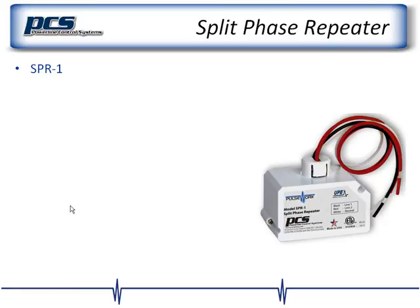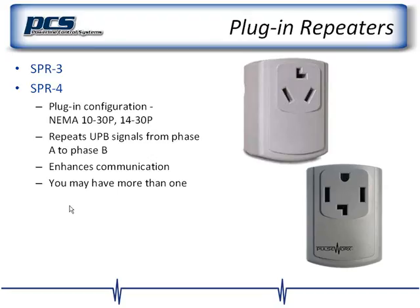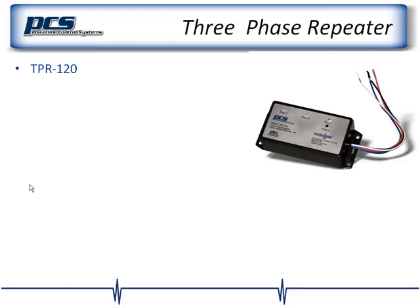A repeater basically will pick the signal up and retransmit it onto the other phases of the house. And the nice thing is I can have UPStart talk to this device and say, hey, Mr. Repeater, how well can you talk to all the devices in the house? So now again, I can know at the main panel how well everything's communicating. We also have some plug-in repeaters for the low voltage kind of guys that don't want to hire an electrician.